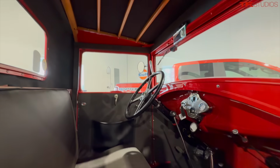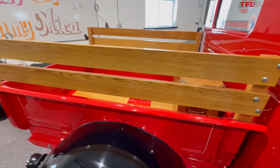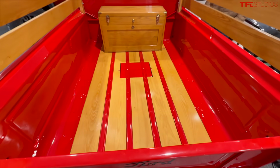They are truly awesome. There's that new top. Jen pans up. Thank you, Jen. Good videography skills. And then out back, it's got the wood deck in the bed, which is awesome. This is a great, great truck. I love these things. They're super cool.